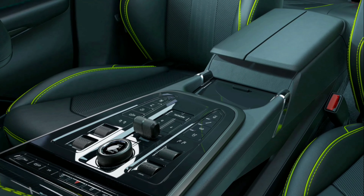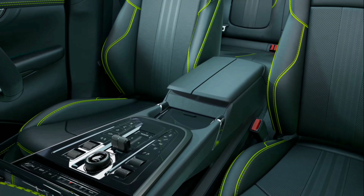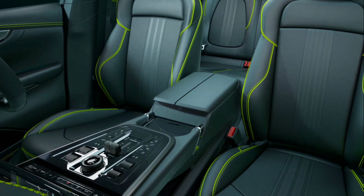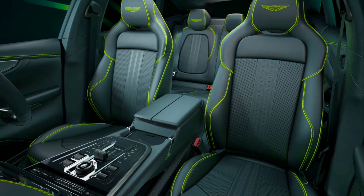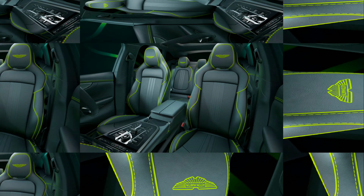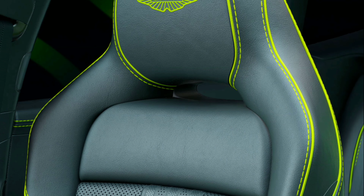The Aston Martin logo is also applied in foil to the dash panel, and AMR24 is etched into the door sills, leaving occupants in no doubt of the Aston Martin racing bloodline. This identification is also supported by the application of a unique, lime hand-stitched saddle strap to the wireless charging station.